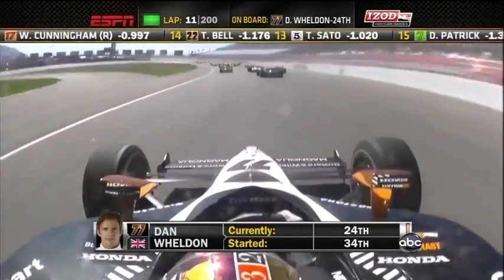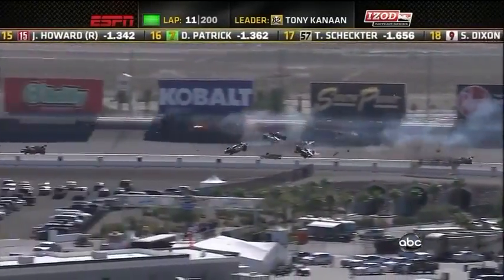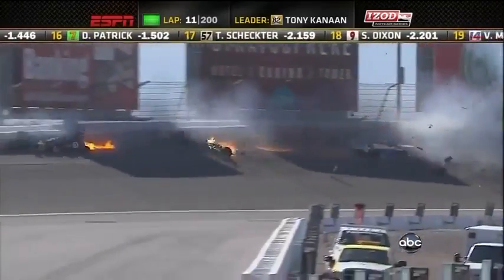But right now, the position he's in, he actually has a small advantage because everybody else is opening the air up in front of him. And he, oh, here we go. Trouble, contact, and a huge crash up in turn number 2. Oh, multiple cars involved.